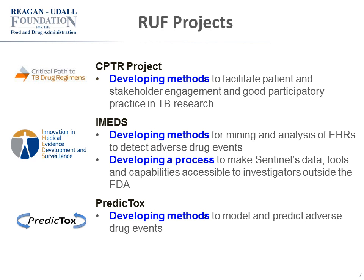And then our Predict Tox program is a project that looks at developing methods to model and predict adverse drug events, particularly looking at linking and establishing a correlation between tyrosine kinase inhibitors and cardiotoxic adverse events.